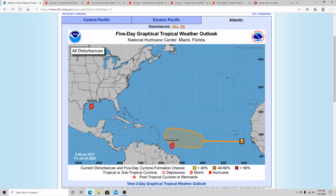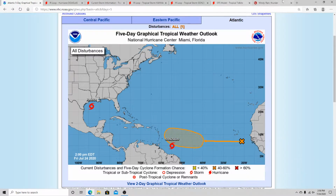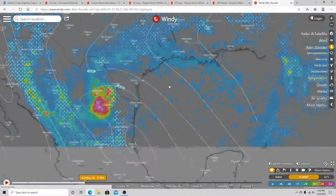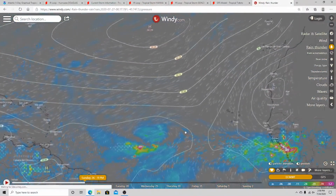And let me tell you what, if you look into satellite and the convection and stuff like that, the temperatures up in the clouds, it's a pretty impressive tropical wave. So, we're going to see about this system here later on. But let's take a look into that system here using the European model.